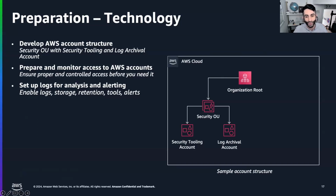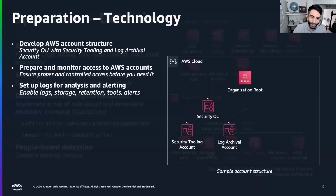And then for the security tooling account, we want to be able to enable aggregation of any data from other security tools, or the same security tools that I talked about before that are enabled in other accounts, right? We want this to be the single account, the single pane of glass where that data is aggregated, so that our incident responders and our security engineers can go to one place and have visibility into what's occurring across all of our accounts in our organization. Let's make it easy for them.